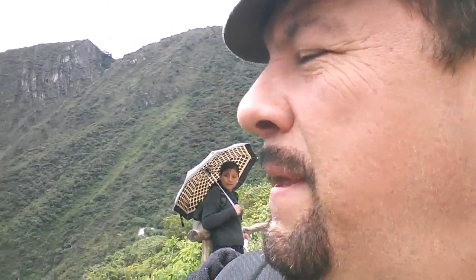Back behind me is the mountain they call Machu Picchu Mountain, but Machu Picchu, we're just at the very entrance right here right now. And down below there is the Urubamba River that we were looking at before. And so now I'm going to show you just a little bit about the entrance.